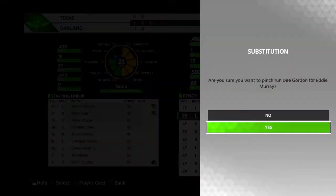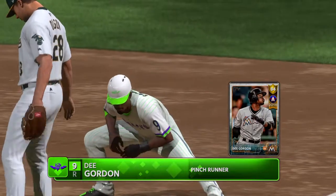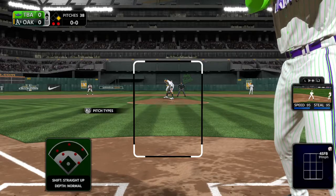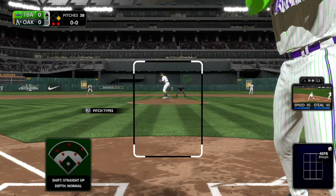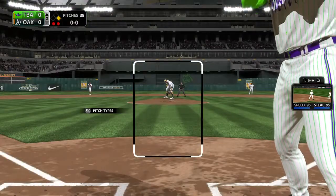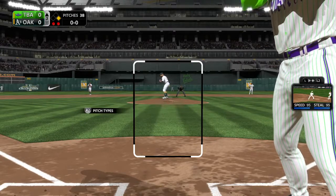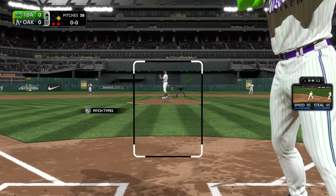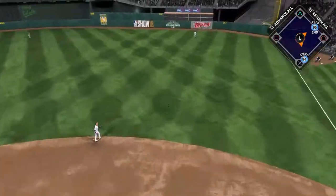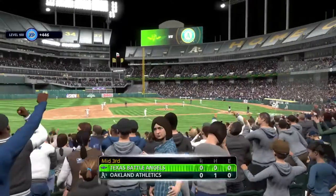There are 2 gone and the possible go-ahead run at first. D. Gordon will come on now and pinch run here. Number 9, D. Gordon. First things first, here's a throw over. And he'll dive back in safely. First delivery to him on the way. There's a swing and a drive hit well out to right field. Piscotty retreats for the track, and he'll put this one away.